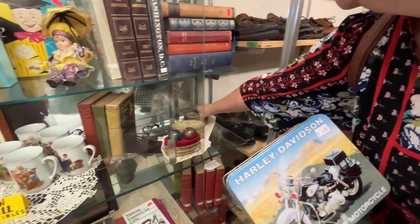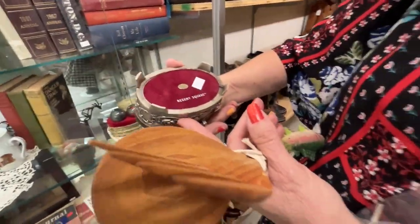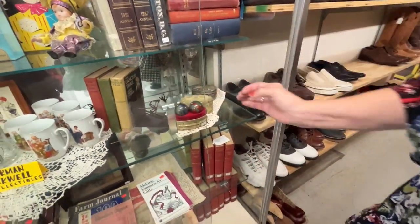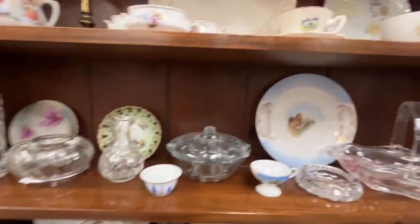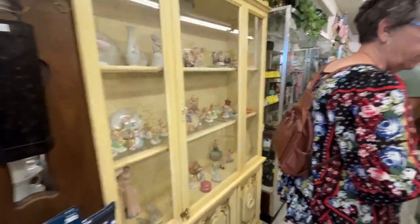Okay. All right, let's see what this is. You want me to hold this? Yeah. This is Regent Square. Made in China. Darn it. I would have thought we might have found an artichoke votive holder in there. Yeah, me too.